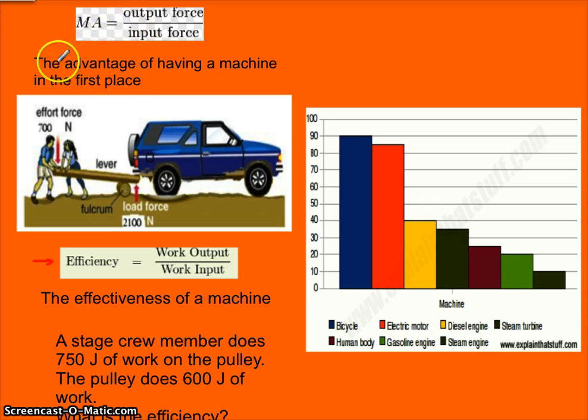Let's calculate one. I'll go straight to this diagram here. These two people are using this big log to try to get their vehicle out of the mud. The vehicle is 2,100 newtons. The force they're pushing down is 700 newtons. So sometimes people forget which is the input and which is the output.